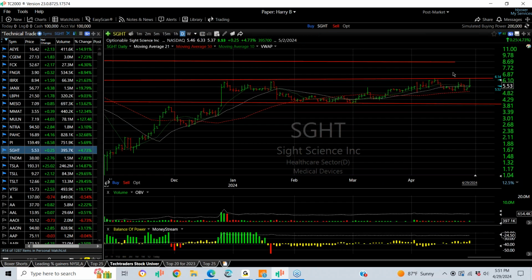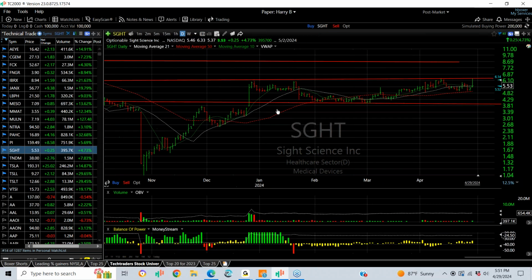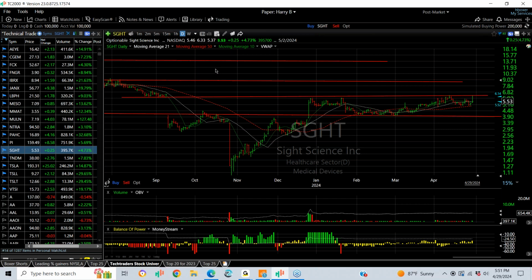SGHT popped right at resistance. Keep an eye on this one. I think if it gets above today's high, 6.33, it might be an $8 or $9 stock.